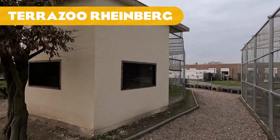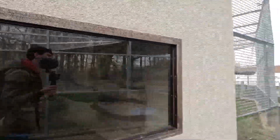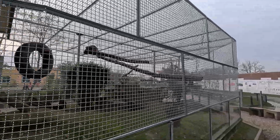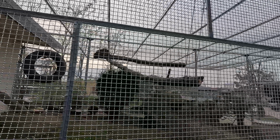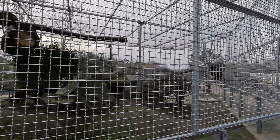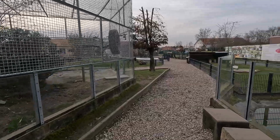Next up, we have TerraZoo Rheinberg. This is a small reptile house that also has some other stuff in the back, including this raccoon enclosure. There is not much to see here. It's this big mesh thing. There is glass at the bottom, so if they're walking around the bottom, you can see them quite nicely there. But yeah, if they're up in the climbing frames, of course, it's a bit more difficult to see them. So that's just the way it is, I guess. I don't know. There's not much else to say about this enclosure, really. There's not too much interesting going on.